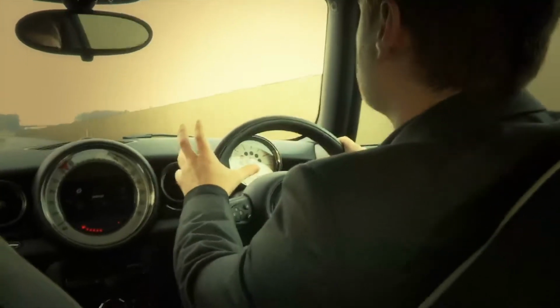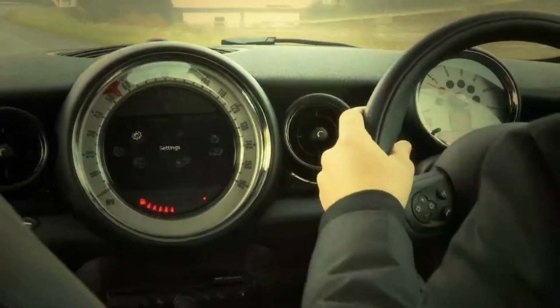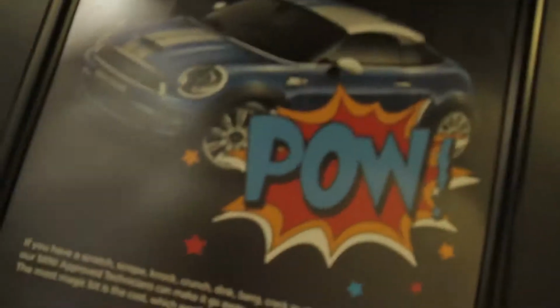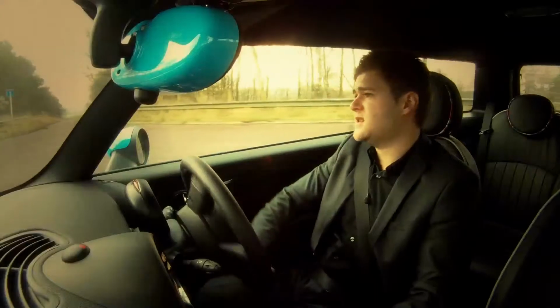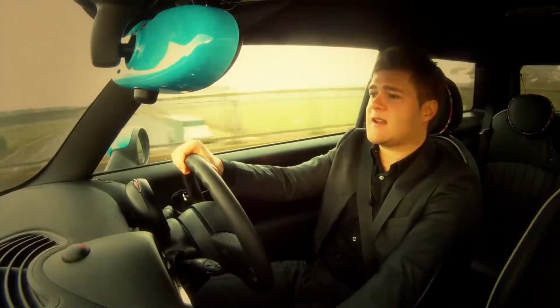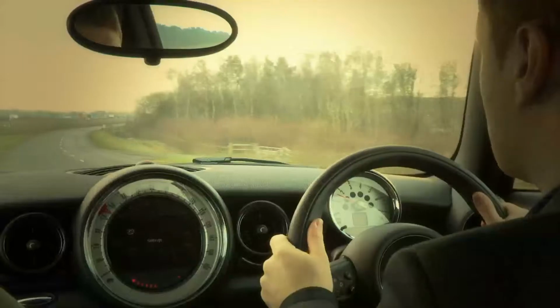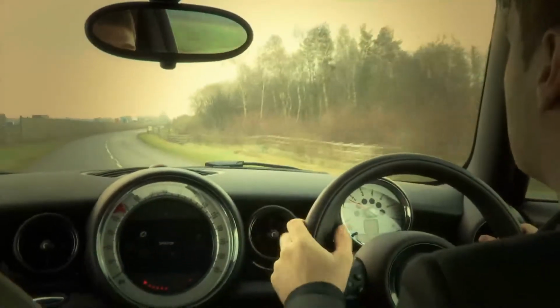This particular Mini comes with Visual Boost, which is this screen here, and it's really quite quirky and quite fun. Yeah, CD player comes as standard, DAB digital radio. MP3 player connectivity again is standard with this car. Bluetooth is very handy, so it keeps you legal, but at the same time you can still answer your phone if you have to.